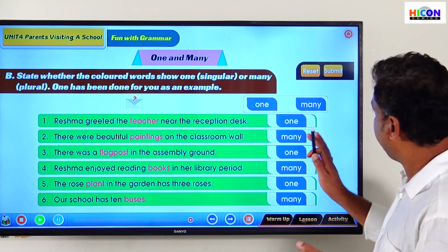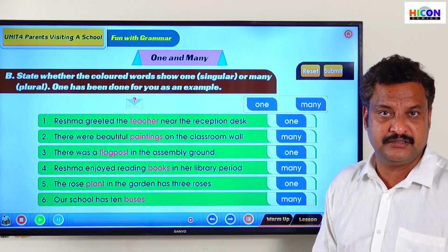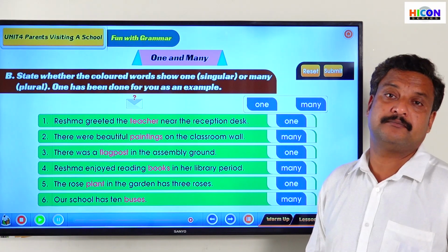Right? So I will keep this screen for you for another minute so that you can read the sentences and check whether there are one or many in that. Right?